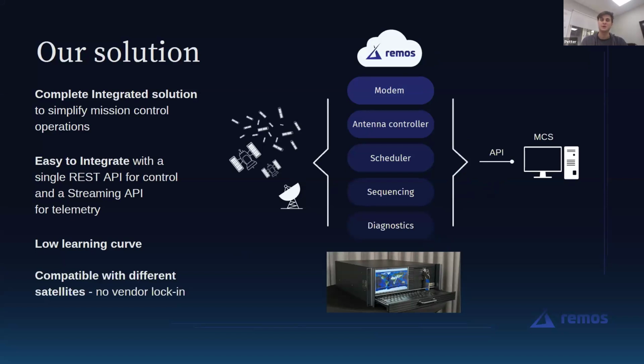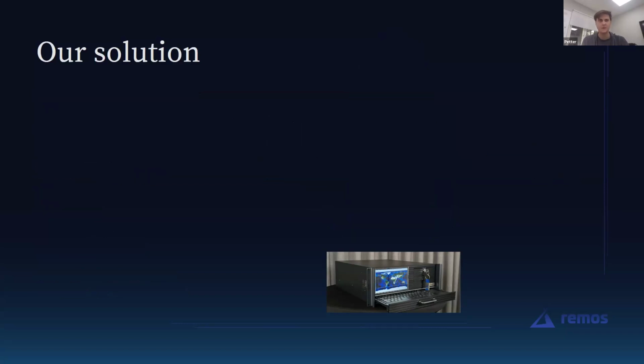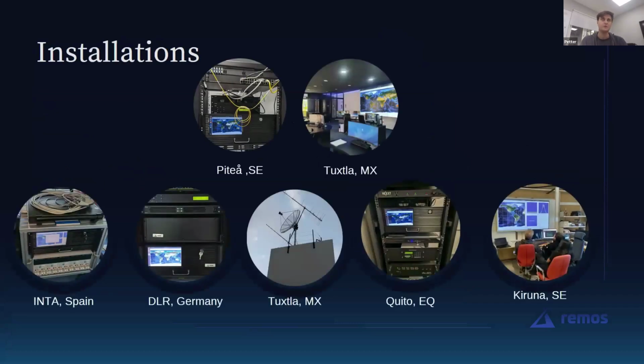So if you're using Allen Space, IC Space, and Eurosat Space CCSDS modems on the satellite, we're compatible with almost all different types of satellite onboard transponders. So we have done around 20 installations in 10 countries around the world, among them around 4 space agencies, and in the MENA region we have 2 customers in the UAE.